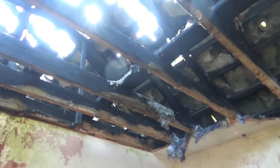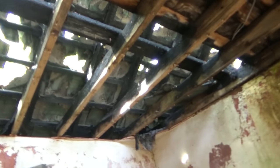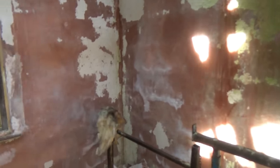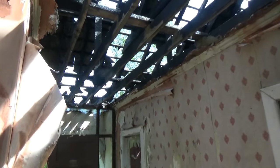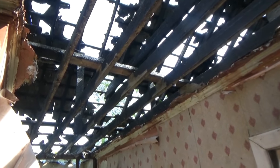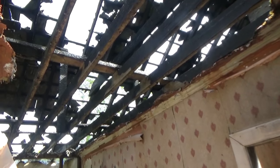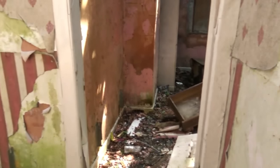You can see again that the roof and the ceiling is pretty much gone, folks. But it's unusual that it didn't burn down the whole house. It only burned the roof off, and certain parts of the house. That's very unusual. You can see the amount of burn that took place up on the roof space itself, and it left the rest of the house unscathed.